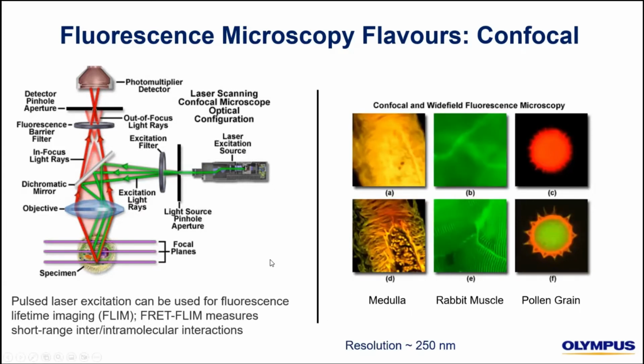So this is really just to illustrate the advantages of confocal microscopy. You can see here across the top are conventional wide field fluorescence microscopy images, using the sort of microscope that I showed earlier on. Below we have images from a confocal microscope. By cleaning up these out of focus light rays, we can see a lot more detail within our samples, and we can see effectively inside the samples, in the case of this pollen grain here, by using this optical sectioning technique. The resolution of the confocal is something like around 250 nanometers. This is the sort of resolution we can get with this sort of microscope.